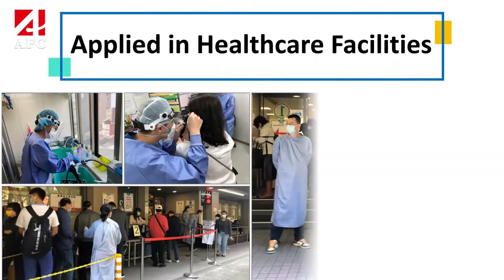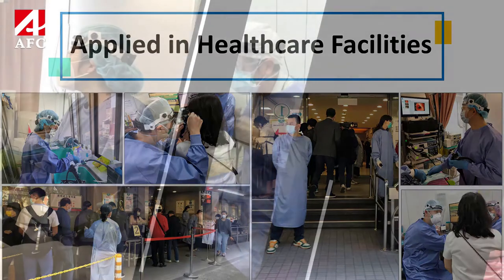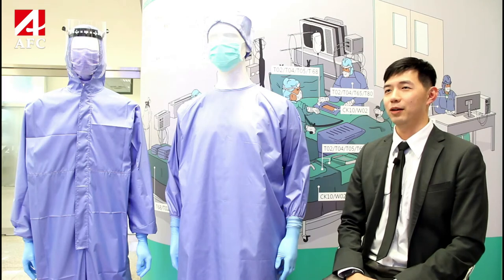We have seen the users' behavior change after this pandemic. Unlike usual, all healthcare personnel who must be in close contact with patients have to have basic protection to prevent cross infection from COVID-19, such as in the ENT clinic. During this period, our products have been widely used, and we are proud of being the first choice for them in Taiwan.